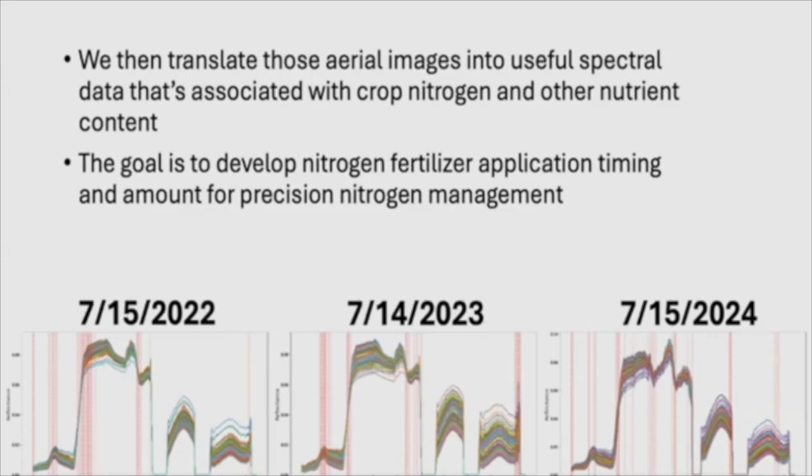And then we can use this information to guide the amount and timing of nitrogen fertilization application for precision nitrogen management. And that is a goal for our growers. We do not want to over apply and use excessive nitrogen fertilizer, but at the same time, we do not want to under fertilize, and that will penalize the yield potential of the crops.